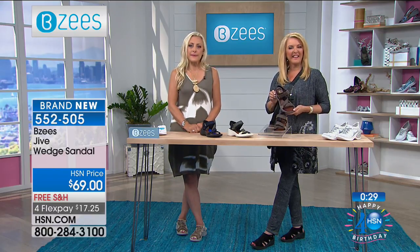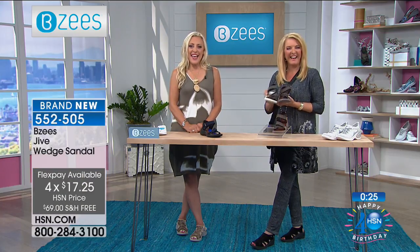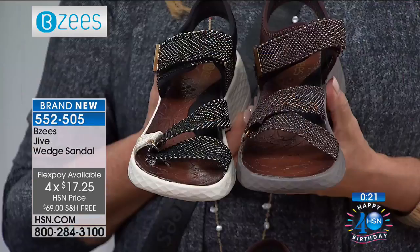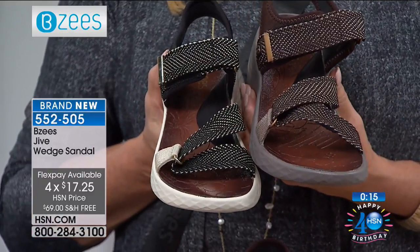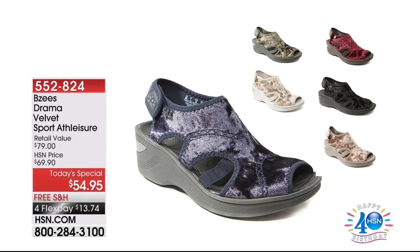This is my fourth pair of Bzees. I love, love, love them. It's wonderful. And I can attest, they wash wonderfully. They're comfortable all day long, and I've had challenges with my feet, so I can attest to that. They're really wonderful, and I'm looking forward to getting a new pair.